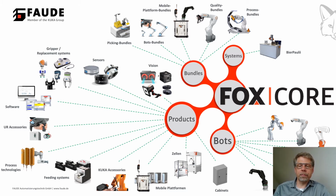As you saw already, we have the cobots as a base, which is very important, but not enough. So we need a solution with vision, sensorics, end of arm, grippers, vacuum, with all the accessories for KUKA or Universal Robots. And all these products we are providing with the surface and the interfaces and the software to bring these things together. This makes the customer application much easier to set up.